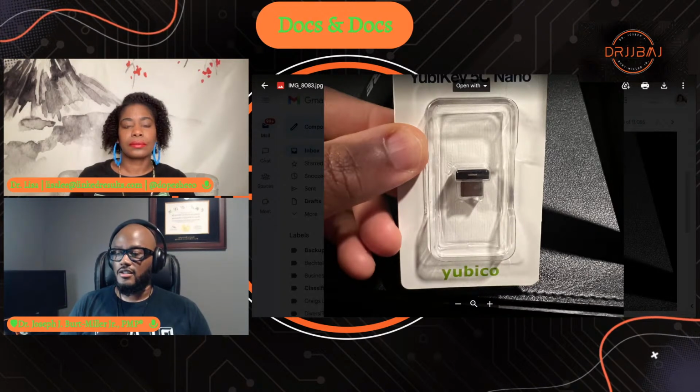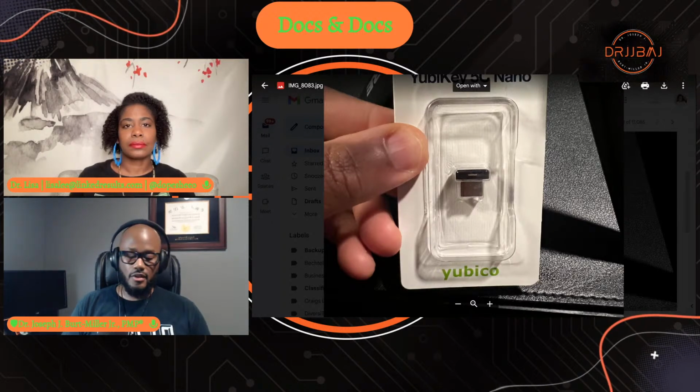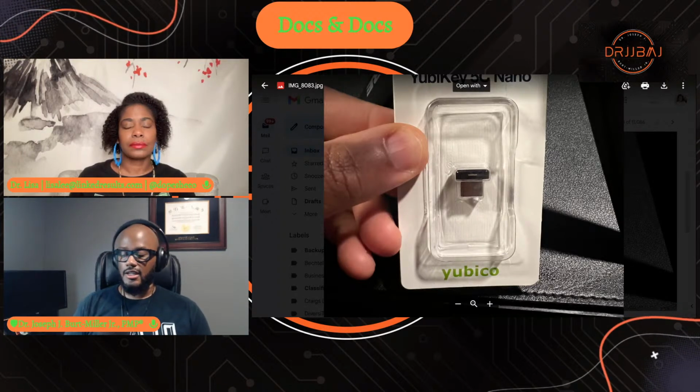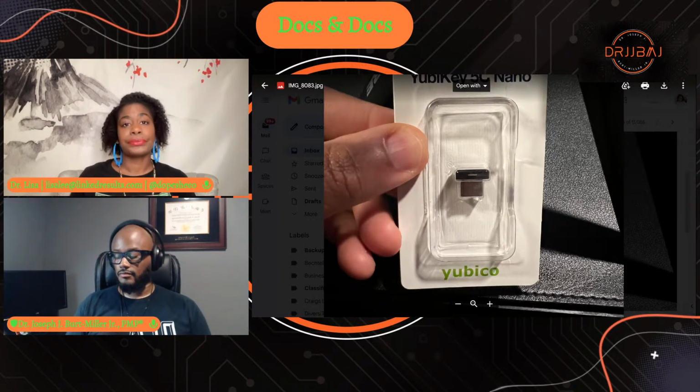Yeah, RSA tokens are good, or any type of hardware token that will generate a code every 30 seconds. We're talking about biometrics. That's another great way as well.